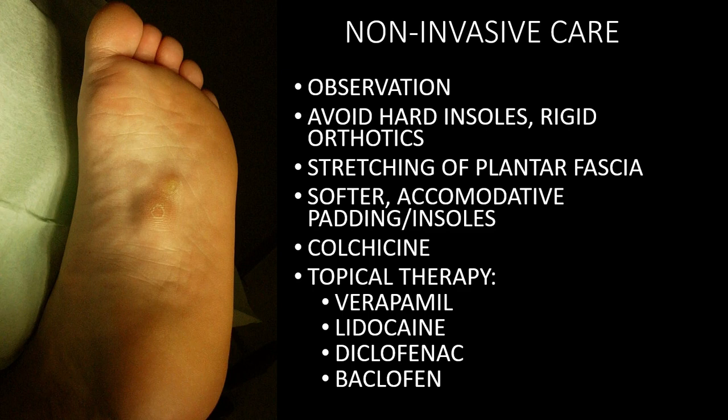There is literature that has suggested that in some patients, anti-inflammatory medications are helpful for the treatment of plantar fibromatosis, and we want to remember that the conversion of fibroblasts to the proto-myoblast and myoblast is stimulated by cytokine activity, which can be reduced with the use of an anti-inflammatory. And then, of course, lidocaine, which provides some degree of analgesia. And I've had just wonderful success for many years now with the combination of verapamil, lidocaine, and diclofenac, or verapamil, lidocaine, and baclofen, or a combination of all four, utilizing these as a compounded medication.